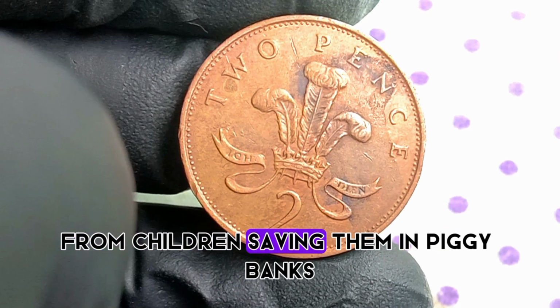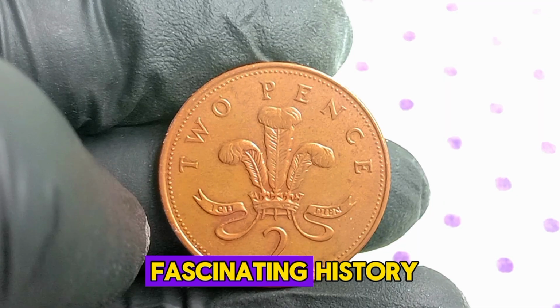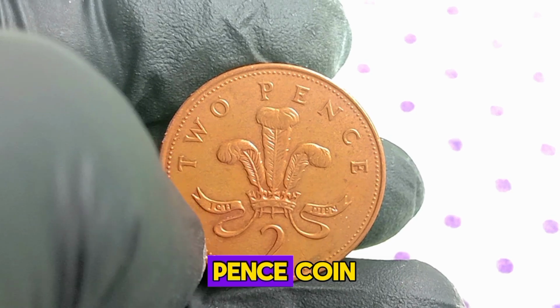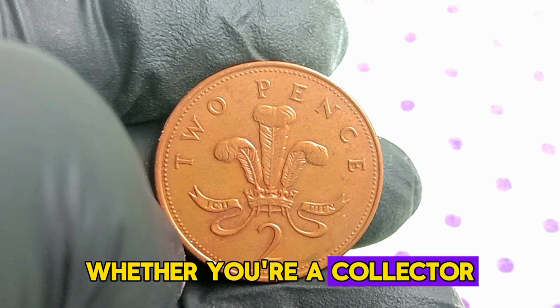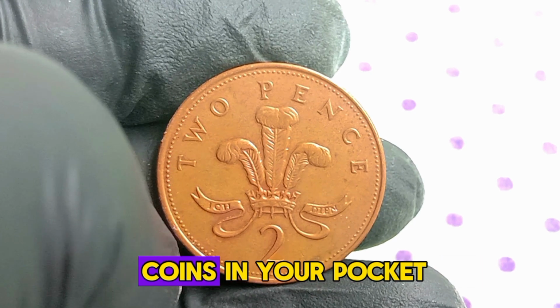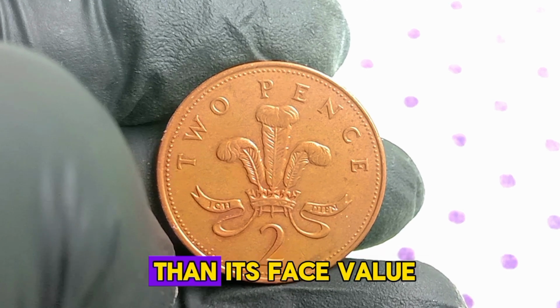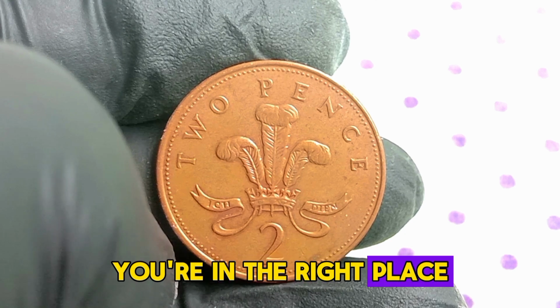We're diving into the fascinating history, details, and value of the 2006 UK 2-pence coin. Whether you're a collector, just curious about the coins in your pocket, or wondering if that 2-pence coin you found could be worth more than its face value, you're in the right place.